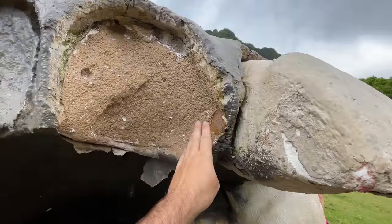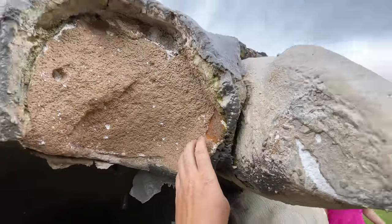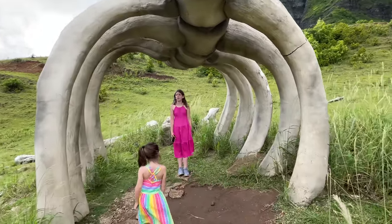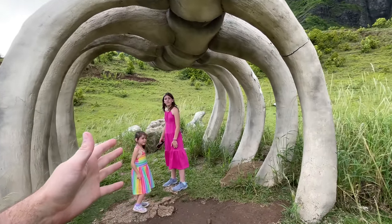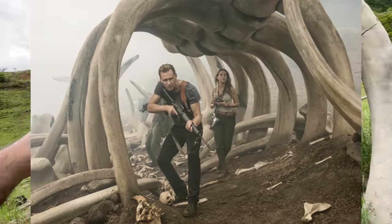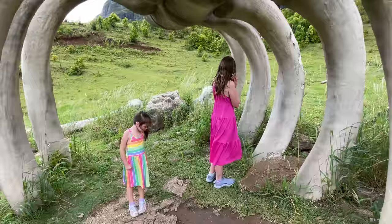It's made of styrofoam and chicken wire. So it's really light. In the movie, you had one of the characters, I don't remember which one, hiding underneath the ribcage here as something was attacking them. Do you guys remember that in the movie?